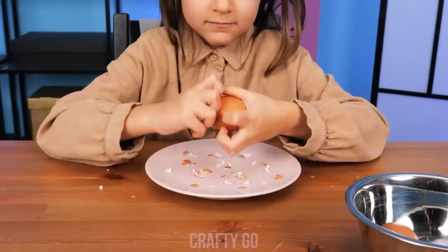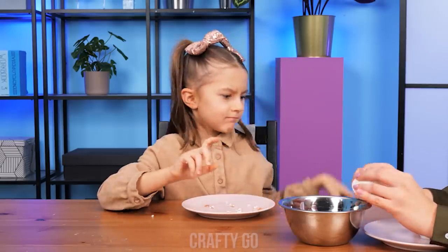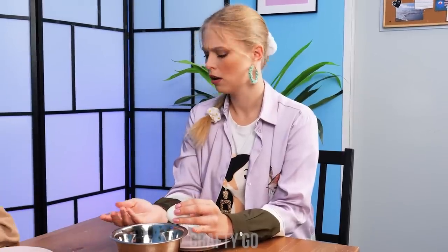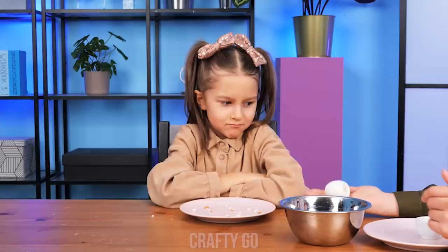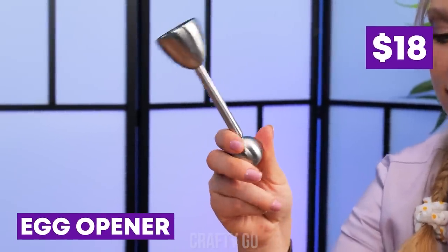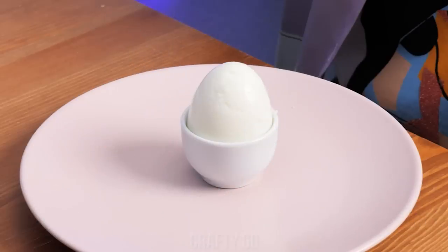Cool! Peel that egg, hon! I can't do it! This sucks! That's not nice! Look at mine! No! Seriously? I know! Let's use an eggshell opener! Just push the handle and voila!